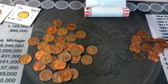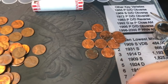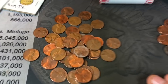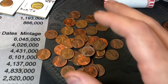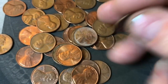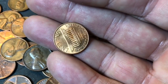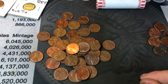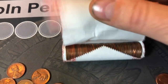So roll 1 has been hunted. It actually had 40 coppers and 10 zinc cents. That makes for a total of 80% on the average. That's unbelievable. I checked all of these. There are no errors or varieties, of course. I just wanted to point that out. But there are some really nice examples of some copper cents in here. And I'll probably end up keeping some of these and sleeving them up. And the others will go into my copper bins. But 80% roll 1. Let's check roll 2.